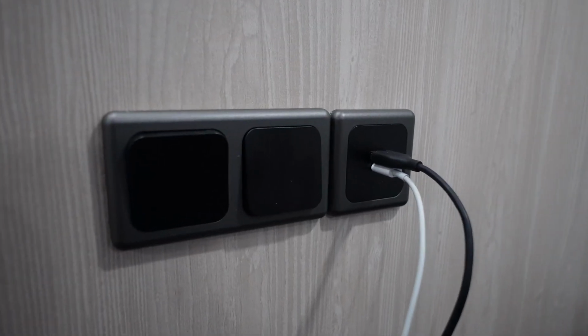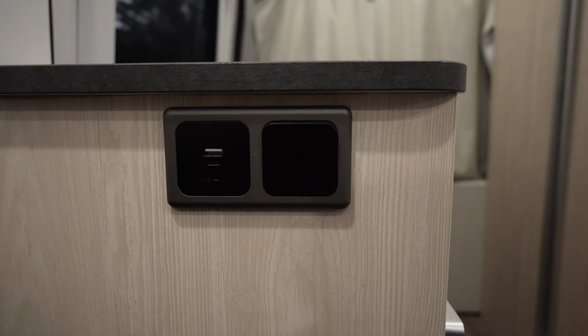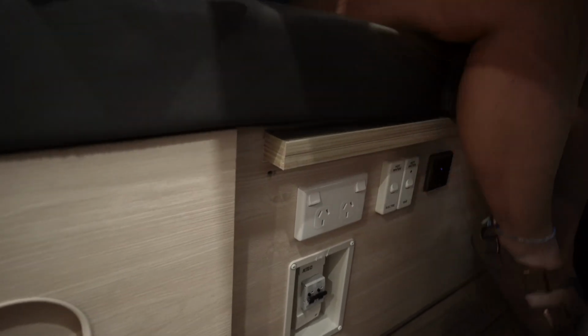So heaps of places to charge even when you're not plugged into electricity, but if you are plugged into electricity, there are 2 wall sockets, Australian wall sockets because it's an Australian van, right below me, but they'll only work when you're plugged into electricity.